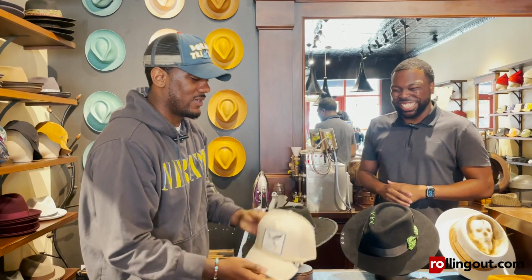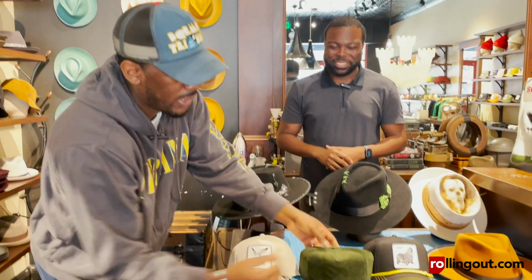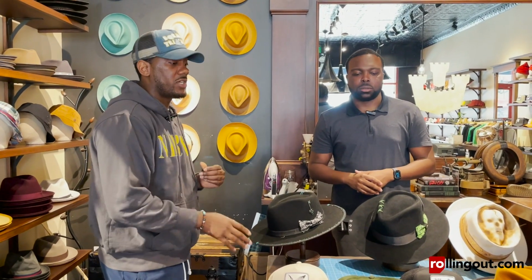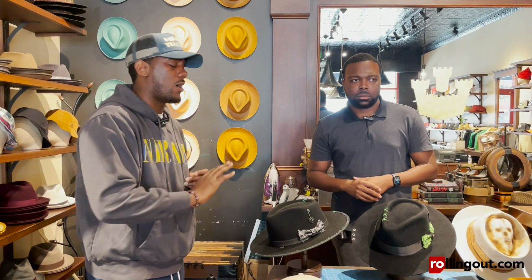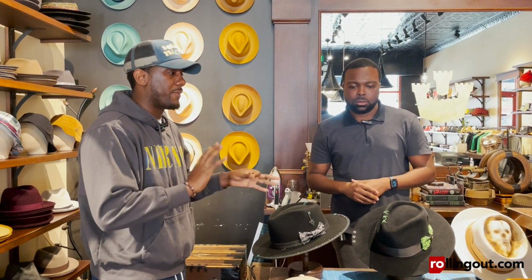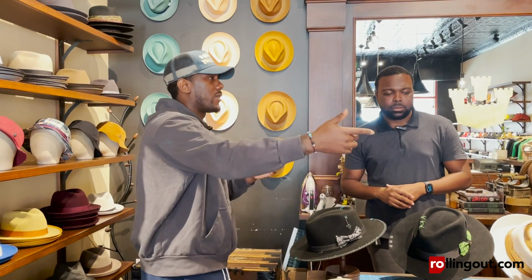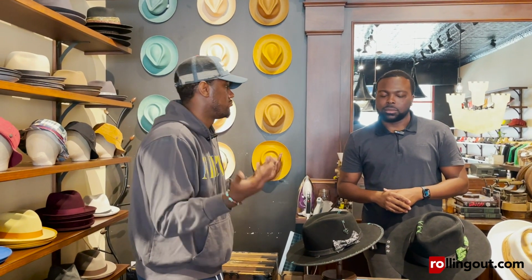We're starting to do more corduroy and plain ones, so people have the option to put patches on it or stitching or anything like that, because we customize all of this stuff. So it's really like playing within the two. You can either be over here with the more dressy, or you can be over there in the casual, or you can mix them up. It's really up to you, man.